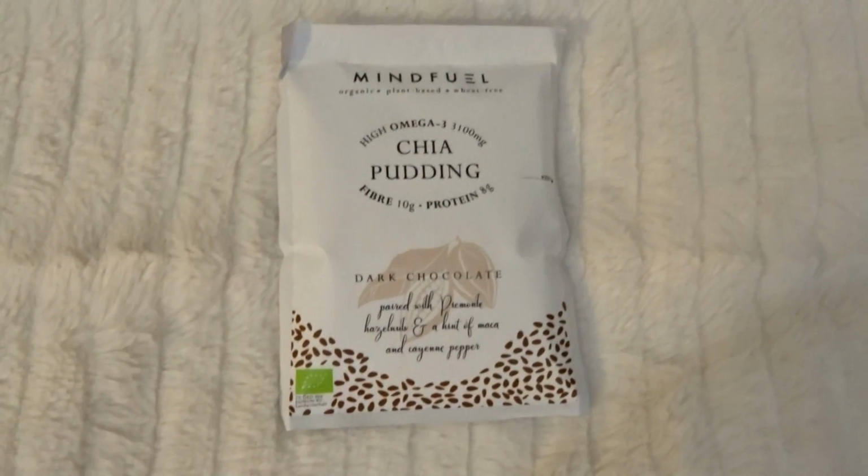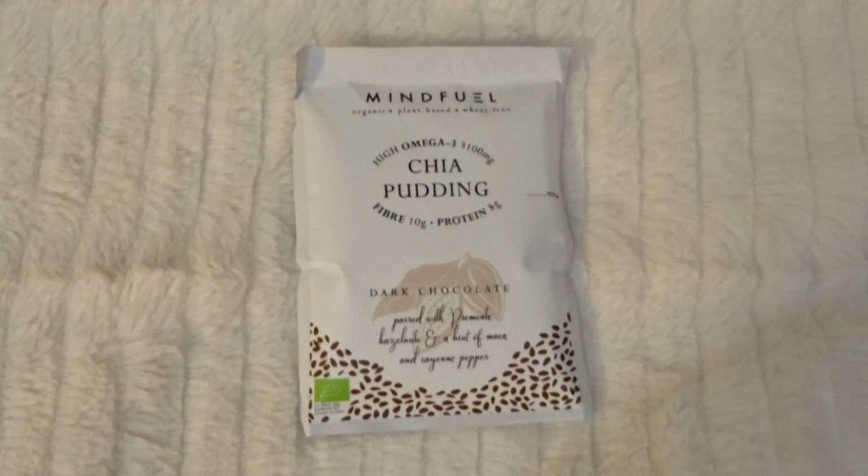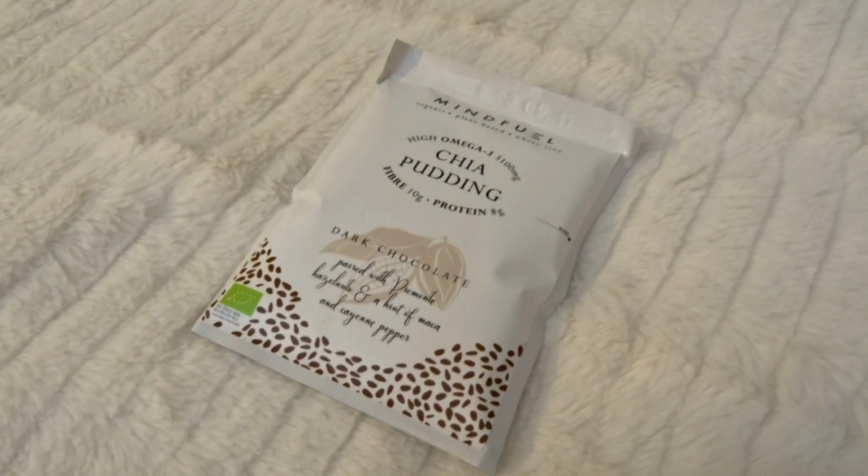And they're really good. These are really, really good. Next we have the dark chocolate chia pudding from Be Mindful. Mind Fuel. That's not Mindful, it's Be Mind Fuel. Really clever. These chia pudding pouches pack a punch, full of fiber with an indulgent chocolate flavor.